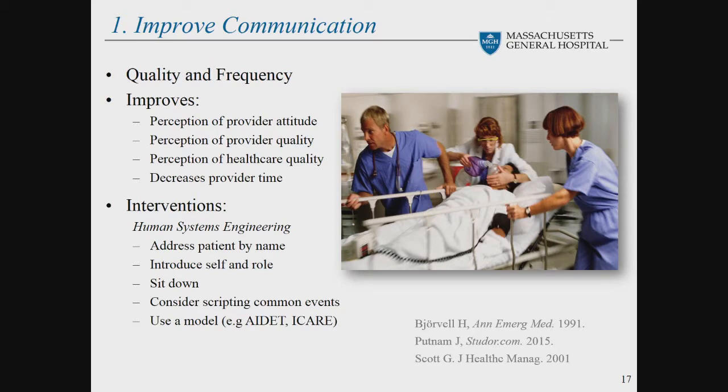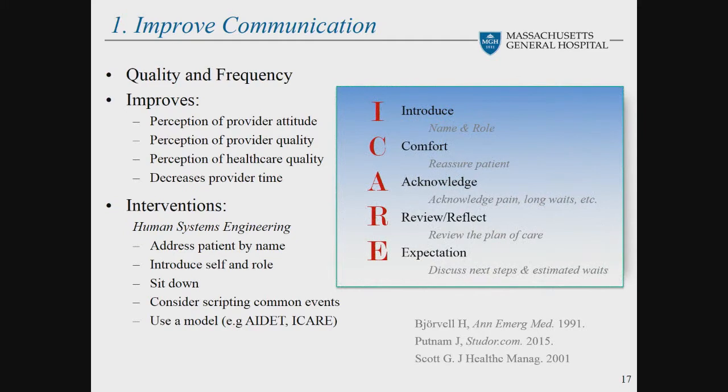And then finally, models of communication can be helpful. We have gravitated towards I CARE, partly because the T in ADET, or the thank you, has just seemed a little bit weird to us. But the I CARE that we use is actually a little bit homegrown. We're happy to share this with you, but it's really basic stuff, right? Introduce yourself, reassure the patient, acknowledge whatever it is that is causing them suffering, and then review and reflect at the end of the visit. So before you step out, make sure that you and your patient are on the same page. It's not complicated. And then discussing expectations, again, getting back to the equation for happiness.